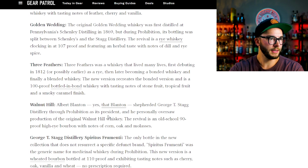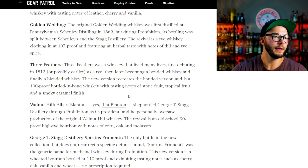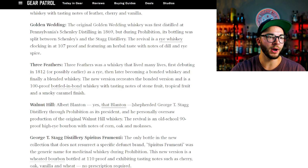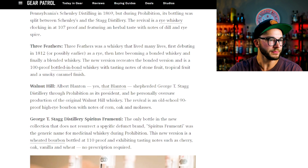Walnut Hill. Albert Blanton. Yes, that Blanton. Yes, let's go ahead and remind you. Blanton shepherded George T. Stagg Distillery through Prohibition as its president, and he personally oversaw production of the original Walnut Hill whiskey. The Revival is an old school 90 proof high rye bourbon with notes of corn, oak, and molasses.